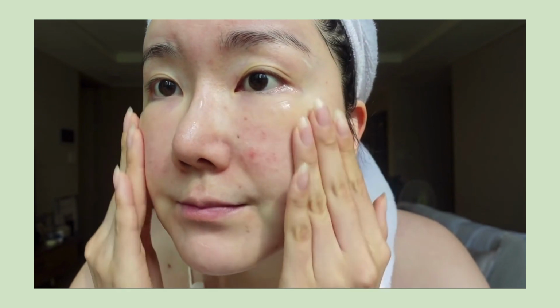Is this the popular one on Amazon too? It's the most popular one on Amazon. Really? Yeah. Steady seller. And it has cica, tea tree leaf water, blemish calming. So yeah, this is a no-brainer. You're gonna get this one.